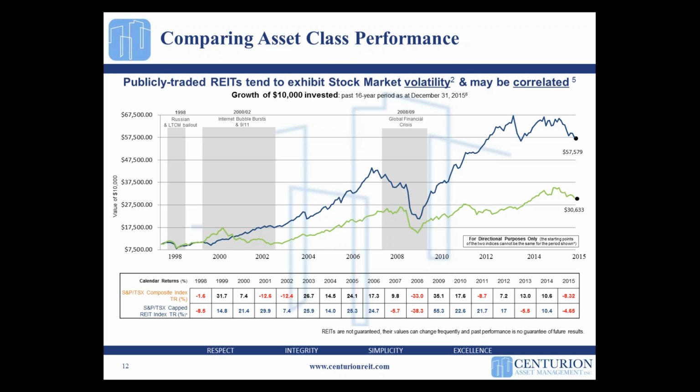And that correlation, you can definitely see the proof in 2008 when the TSX was off 33% and the S&P TSX Capped REIT Index was off 38%. It fell further than the broader markets. And that had nothing to do with the actual valuation of the assets that the REITs were holding. Investors wanted to get out. Sentiment. Yeah, they wanted to get out at all costs because it wasn't a great time in the first half of 2008. And so you can see the high level of volatility that you get with a publicly traded REIT.